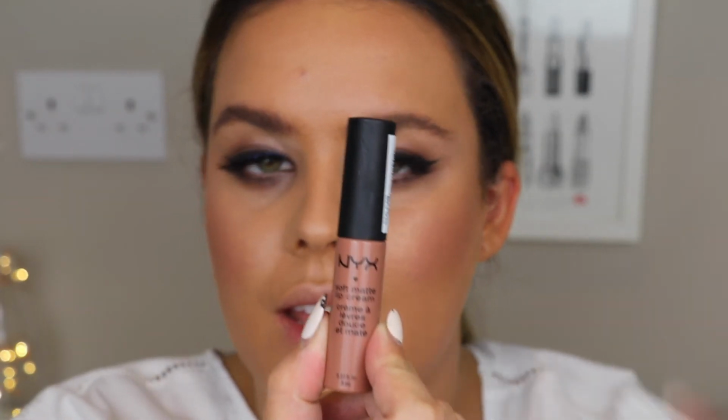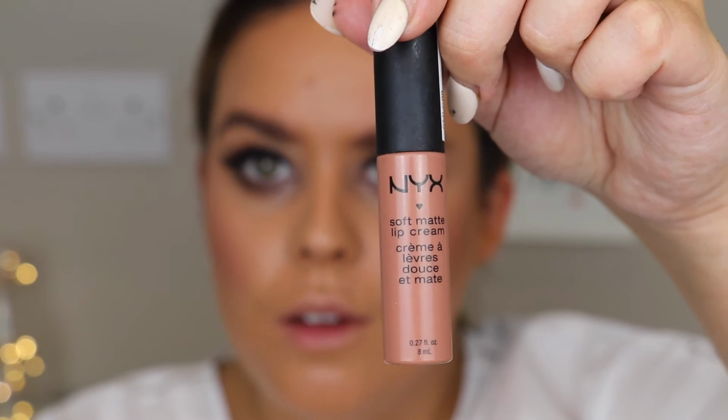And then to finish off, I'm going to be using my NYX Soft Matte Lip Cream in Abu Dhabi, which is one of my go-to products at the moment. I seem to just be wearing this every single day. They last really, really well. Boots finally sell them. So happy Boots sell NYX now, although everything's always sold out. You can get NYX online and at Selfridges as well for those of you in the UK. But these just look so nice when they're on the lip and they last for ages, which I love.